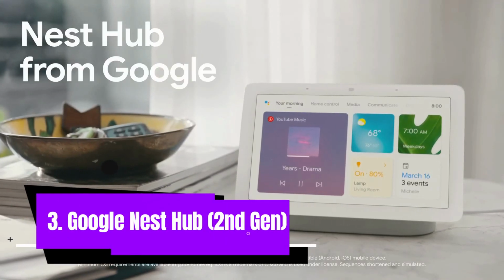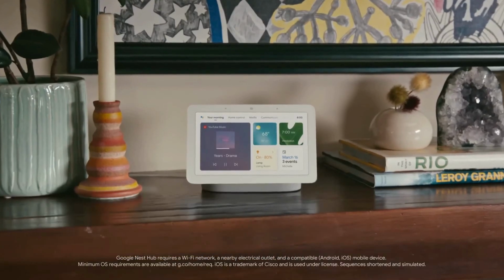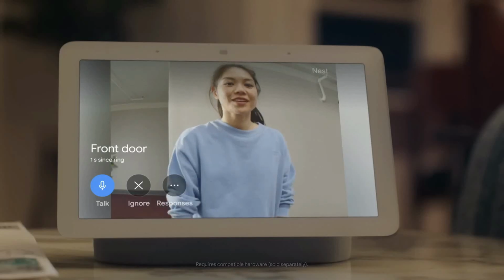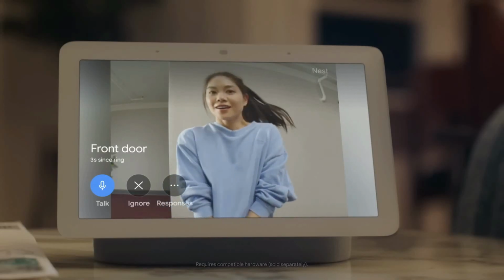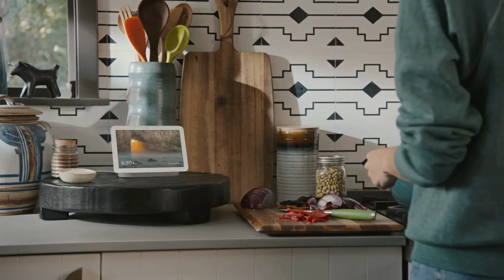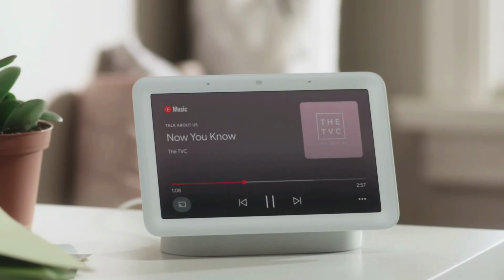Number 3. Google Nest Hub 2nd Gen Smart Display. Imagine having your very own personal assistant right at your fingertips. With its edgeless glass display and 4 vibrant color options, including chalk, charcoal, mist, and sand, the Nest Hub seamlessly blends into any space.